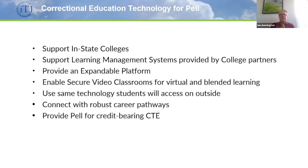The other thing that is incumbent in this whole thing is using the same technology platforms inside the facility as the student will then need to progress to upon release, so that they don't have to relearn or reduce their use. They actually get access to the same platforms, the same level of technology, the same standards.